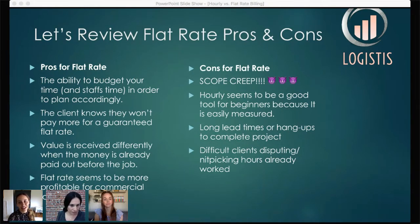So we can get more into that later, but you're saying in the beginning of the job, right? In the beginning of a project and the beginning of a design career, when you're trying to build your portfolio and you don't have a strong portfolio behind you, or maybe you're just starting off, in order to get jobs, people are going to be wanting a deal, and they're going to be wanting a flat rate because they're going to want to know how much they're going to spend on your services.